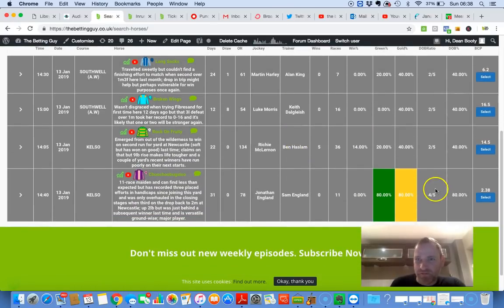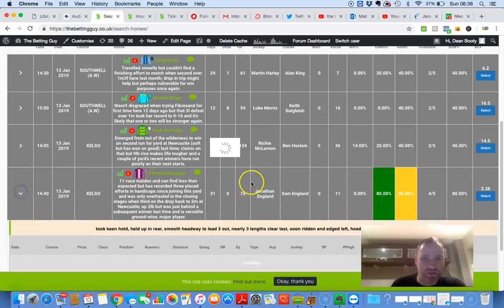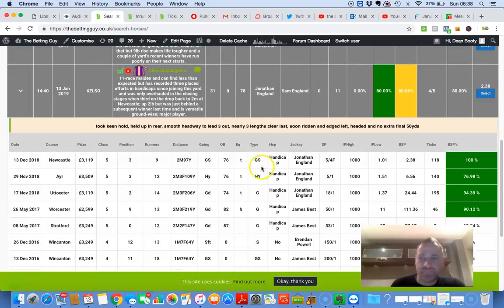And obviously, this one floated my boat because it was 80% hit my green criteria, 80% hit my gold criteria. So let's have a closer look. Last 4 runs, took keen hold, held up in rear, smooth headway to lead 3 out, nearly 3 lengths clear last. Soon ridden and edge left, headed and no extra final 50 furlongs. Look at that, 3 lengths clear at last.